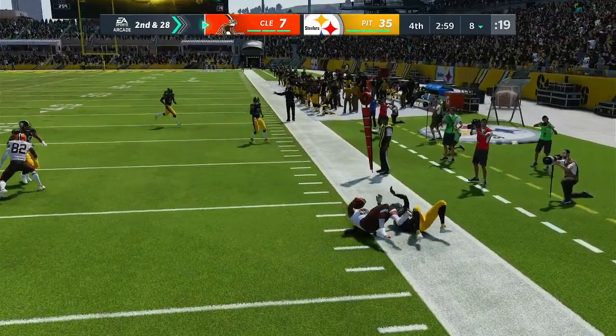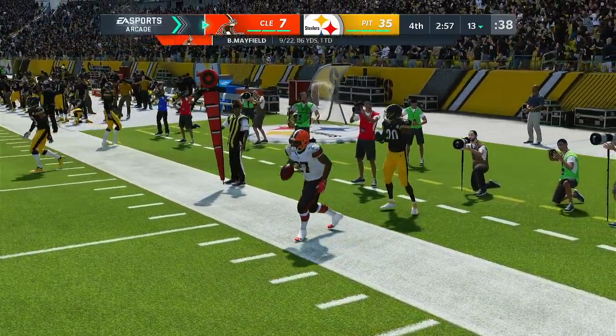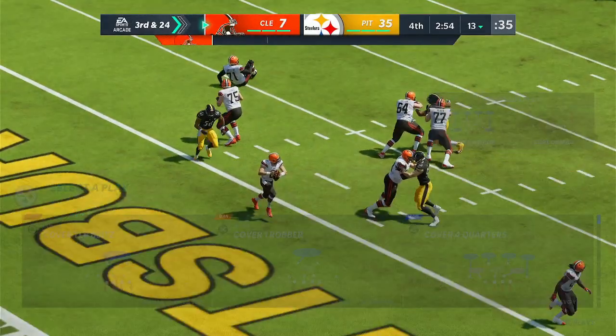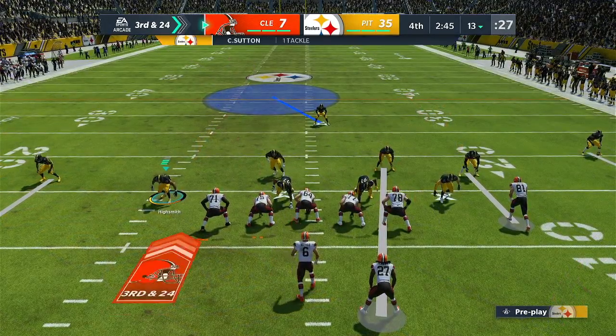Now he's going to swing this one out to his running back, and they'll bring him down right around the 13. Call it a gain of 5, and they're going to be staring at a 3rd and long here.